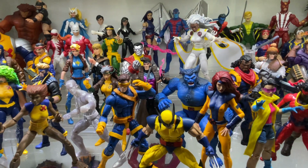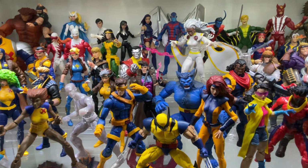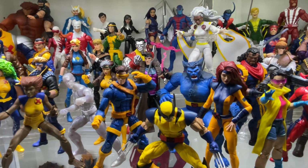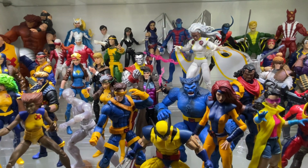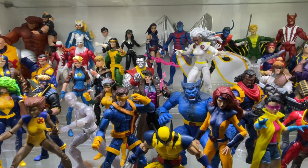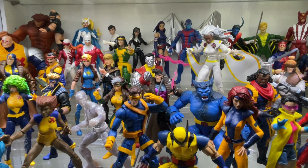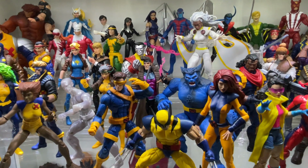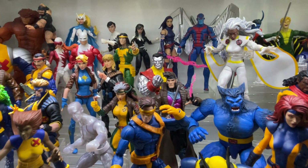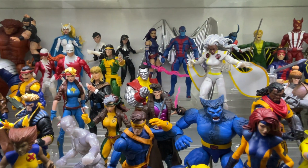Here's my favorite of all time squad, the Gold and Blue Squad of the X-Men. Cyclops, Wolverine, Jean, Beast, Gambit, Storm, Jubilee, Rogue, all from the animated series, alongside Bishop, Iceman, Psylocke, Colossus, and Archangel.